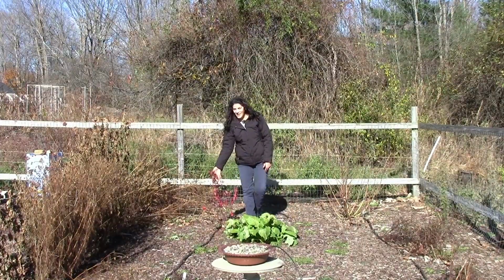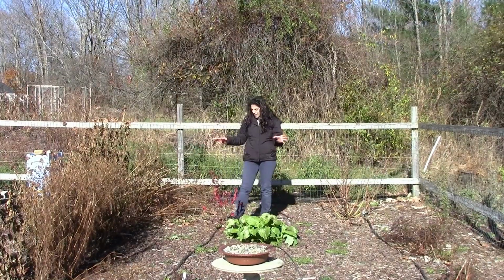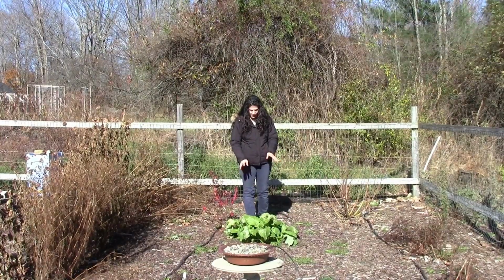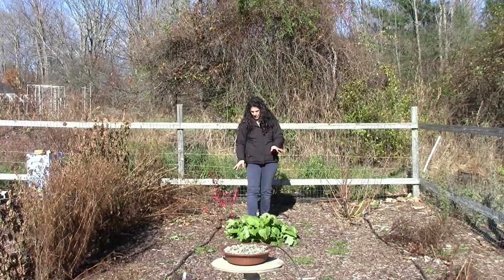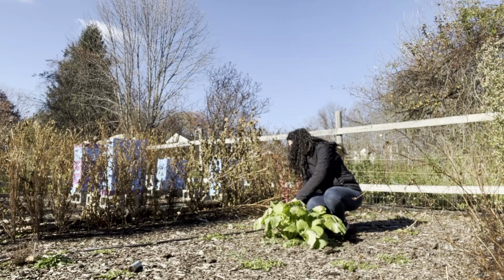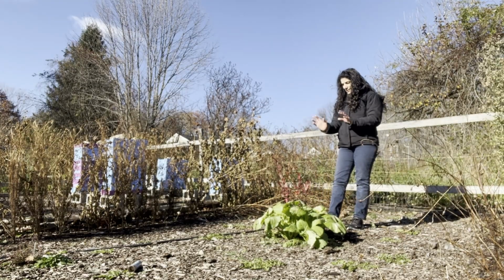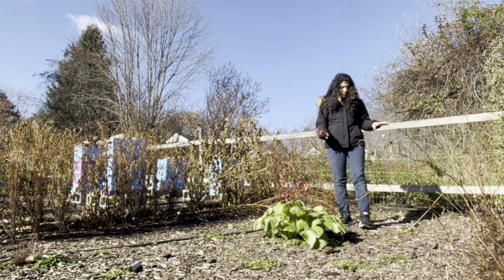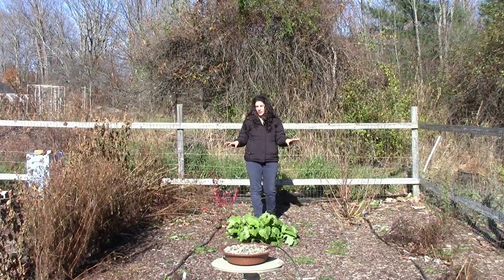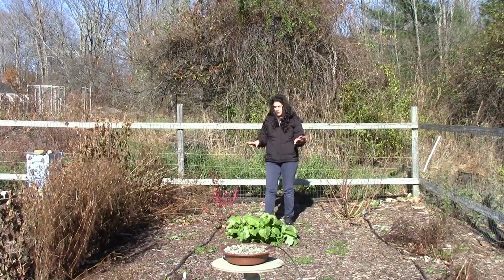Also, this blueberry is still looking gorgeous. It is magnificent. I love its vibrant red color, and I don't know what planted itself over here. Something of the brassica family volunteered. I'm not sure what it is, but it's an edible thing, and I thought the foliage was interesting, so I just left it. There are also some perennial weeds in here that I have to take care of. Again, I haven't touched this garden lately, so I do need to come in here and do some maintenance on this garden.